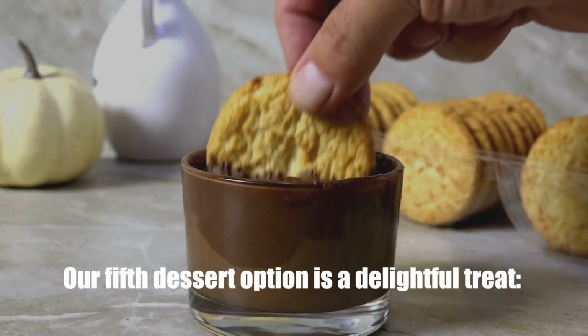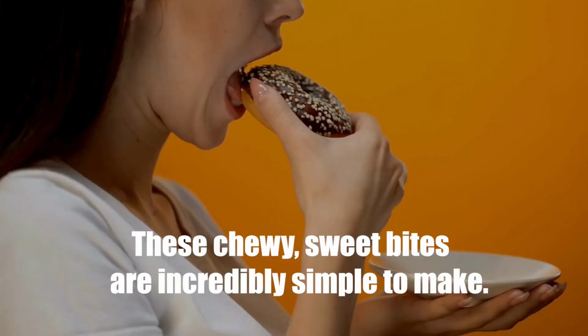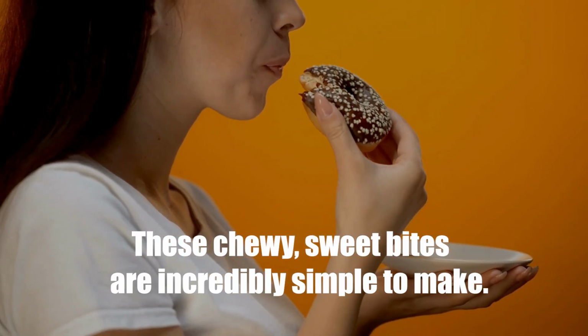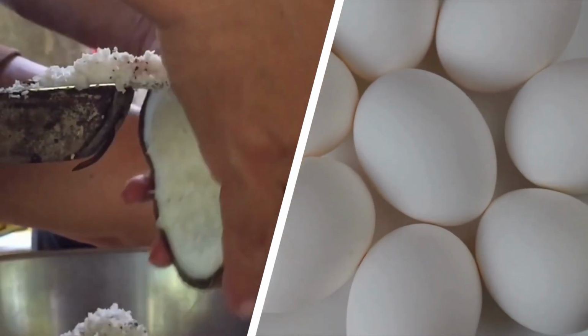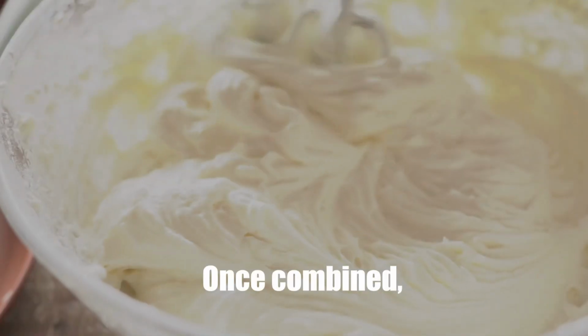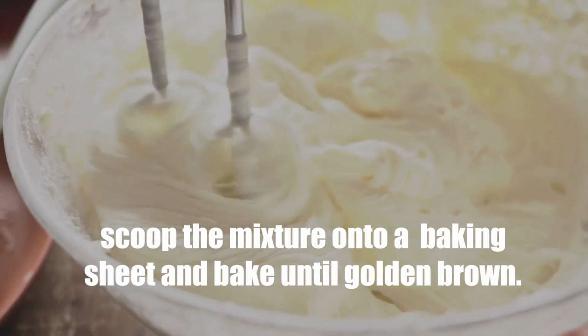Dessert number 5, Coconut Macaroons. Our fifth dessert option is a delightful treat, coconut macaroons. These chewy, sweet bites are incredibly simple to make. Start by mixing unsweetened shredded coconut with egg whites and a natural sweetener like stevia or monk fruit. Once combined, scoop the mixture onto a baking sheet and bake until golden brown.